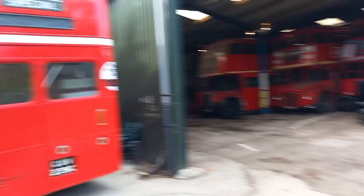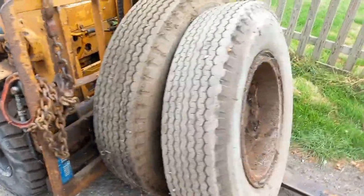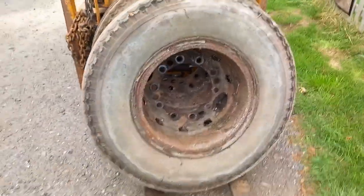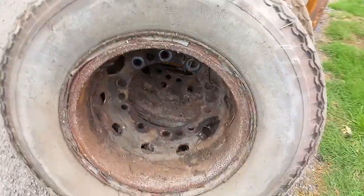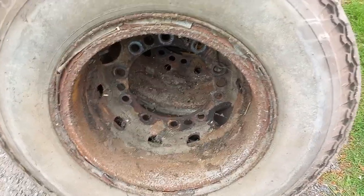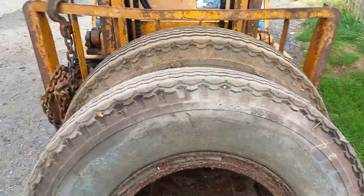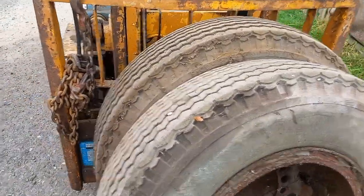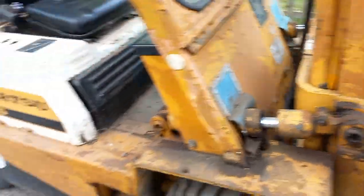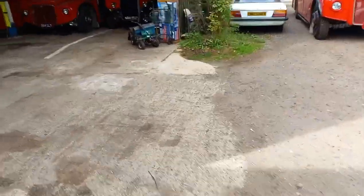Anyway, these are the tyres that I've just taken off of the RTW. As you can see, that's a four-piece rim, this one. Quite rare, and I think London Transport did stop using them because they had a habit of coming apart. And the other one is just a normal three-piece rim.